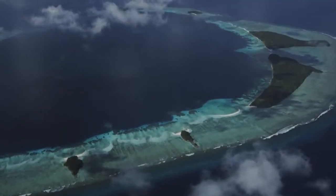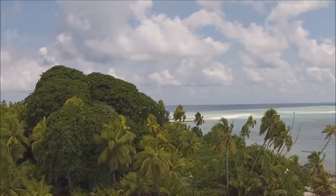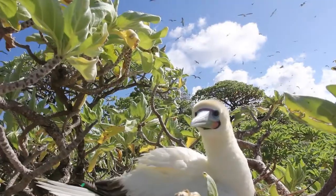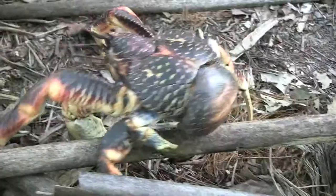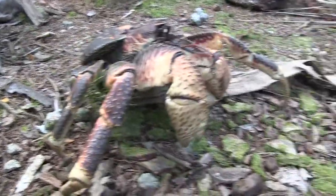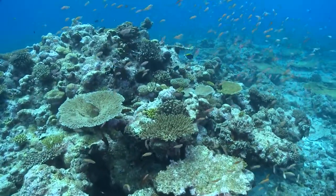In the centre of the Indian Ocean lies the British Indian Ocean Territory, a series of huge coral atolls. The islands are deafening with the number of nesting seabirds and patrolled by coconut crabs. Beneath the waves are some of the least spoilt coral reefs on Earth.